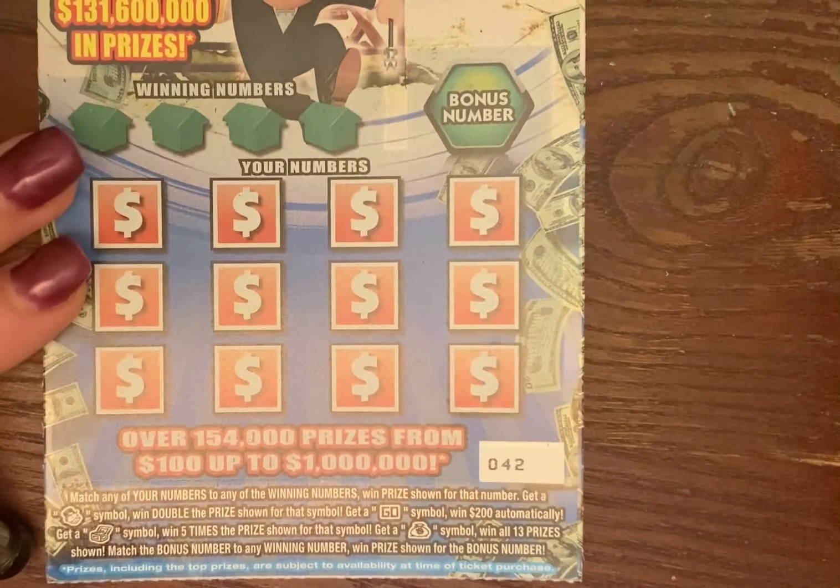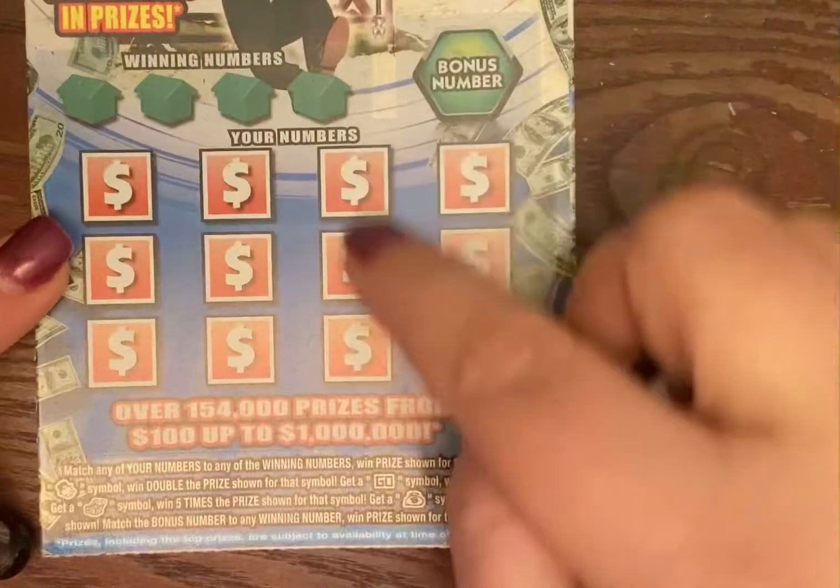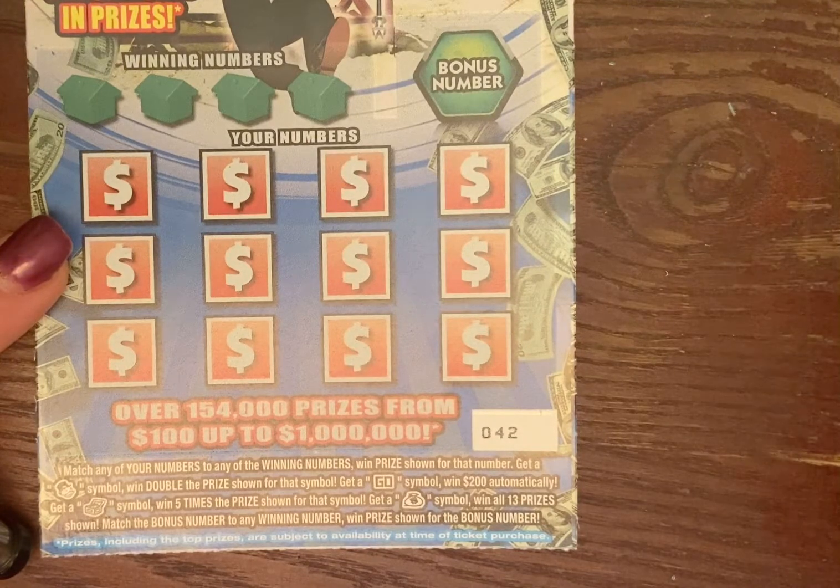All right, y'all. We're going to dig in. I'm on ticket number 42. Looking to match these numbers to these numbers. Bonus number to that number. Symbol hunting for Monopoly. Head for double. Go for 200. Treasure chest for 5 times. And the money bag for all 13.